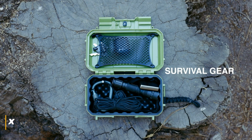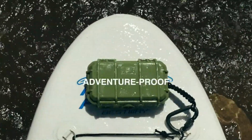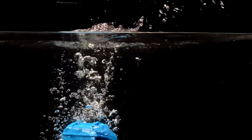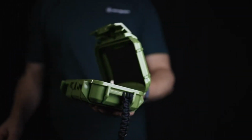Now for waterproof storage on outdoor excursions, the Evergreen 56 box keeps your essentials safe. Its 3-step locking system makes it fully watertight and secure. The tough polycarbonate can survive tumbles down a hillside or into the lake. Use it to organize gear for camping, hiking, kayaking, and more adventures. The Evergreen 56 fits perfectly in any backpack.